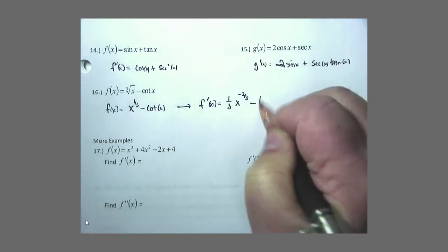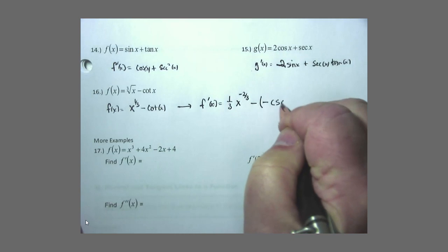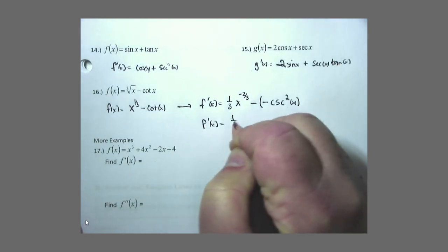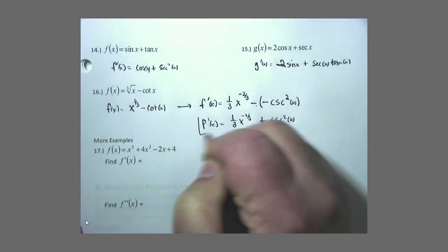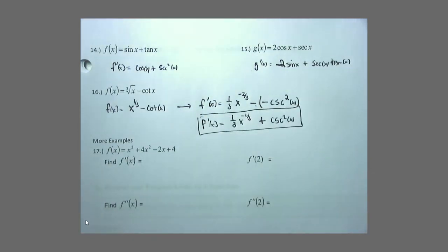Minus, what is the derivative of the cotangent of x? Very good. Negative cosecant squared of x. And of course, I would clean this up because it would bother me to leave it like that. This is 1/3 x to the negative 2/3. So negative and negative makes it plus cosecant squared of x. There's my derivative. But notice how I was very instrumental in changing the algebra to make it turn into one of my formulas. More examples.